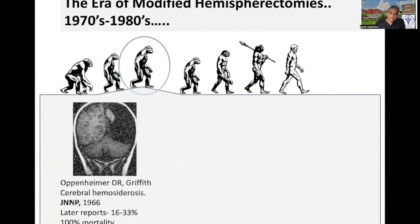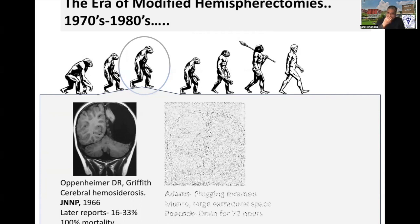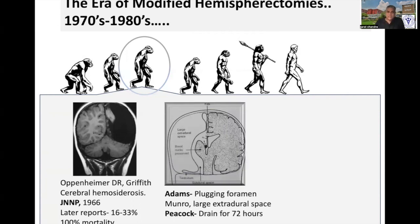Now, this went on for quite some time till Oppenheimer described cerebral hemosiderosis, which could be found in about 15 to 30% of cases. And if it indeed does develop, it is a fatal complication, which could have a 100% mortality rate. And people understood that the large cavities within the brain are the reason for cerebral hemosiderosis to develop. And now surgeons started devising techniques by which the vacuum or the empty space in the brain could be minimized.